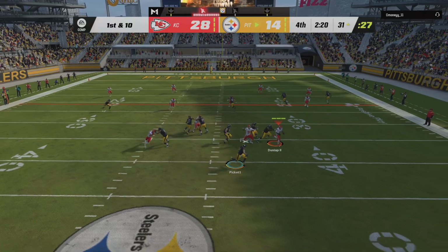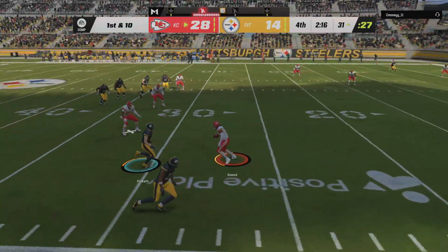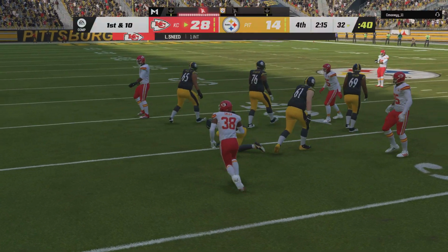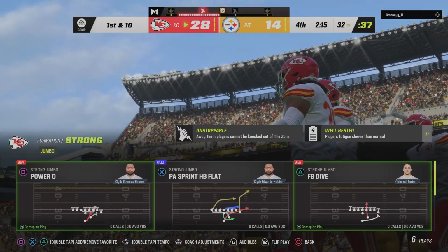Pickett now on first down, rolling to his right. And this is intercepted, and that should do it. Picked off by L'Jarius Sneed, and the Chiefs are going to have it here at their own 32-yard line.